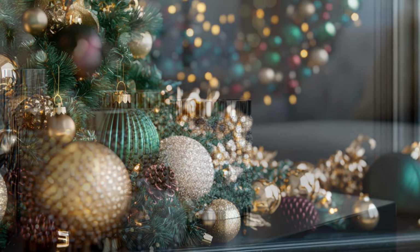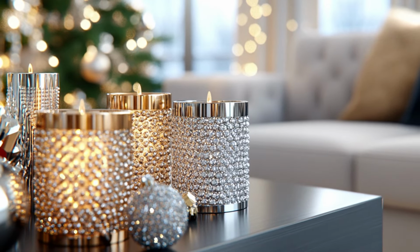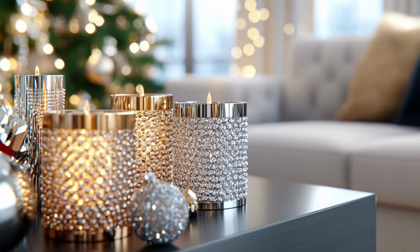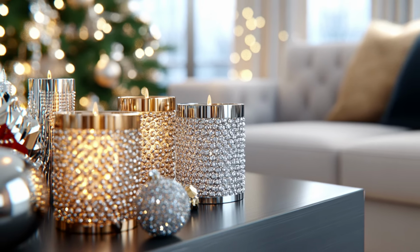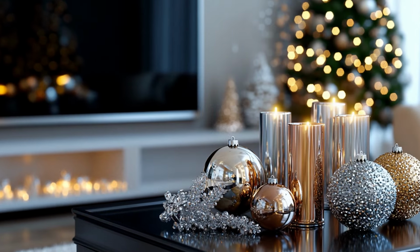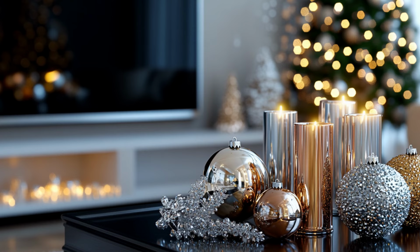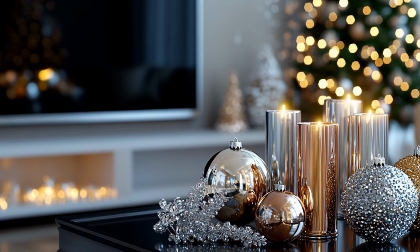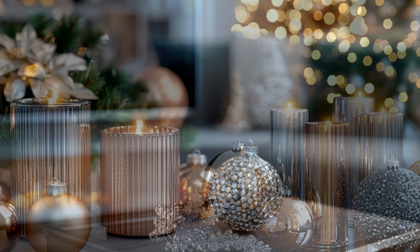Luxe metallics and sparkling details. Metallic finishes play a central role in creating a glamorous and bold holiday atmosphere. Whether it's silver, gold, or copper, metallic touches can enhance your decor with a modern, luxurious feel. Consider adding touches of metallic through ornaments, candle holders, or decorative trays placed on your coffee tables and mantles.